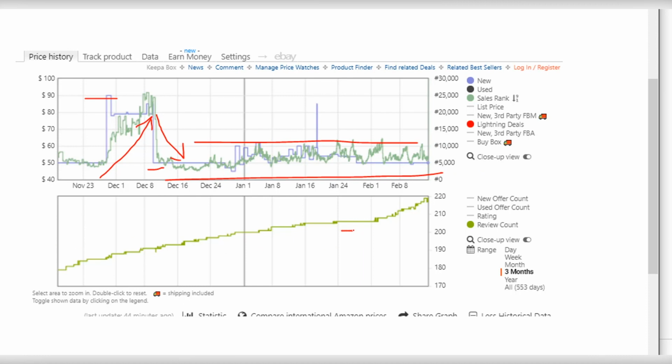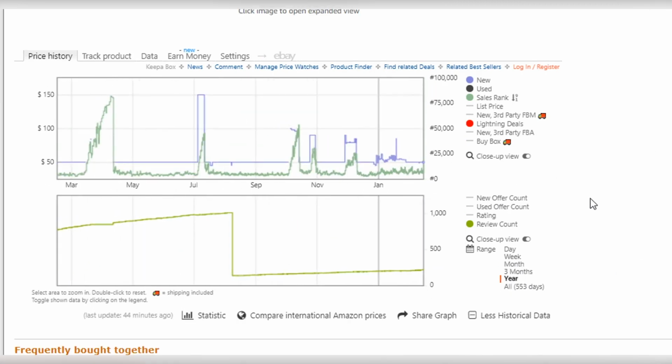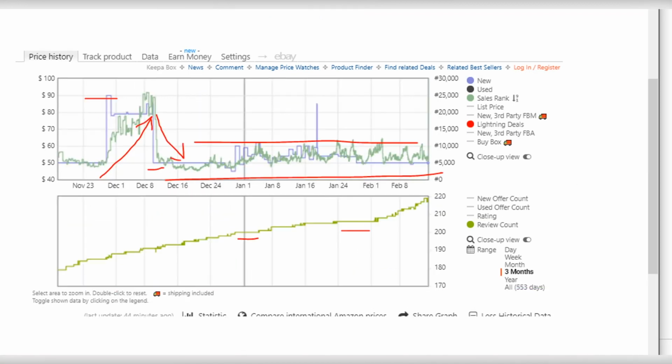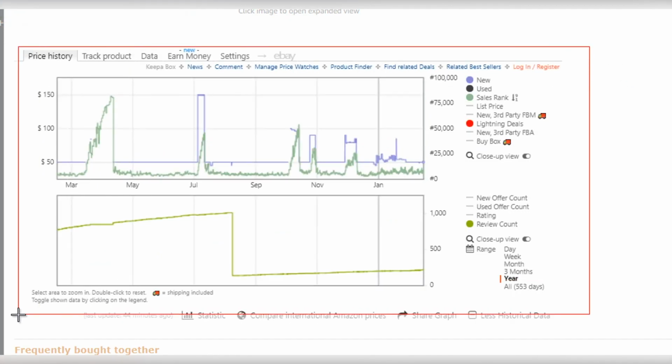Reviews, I still don't like seeing these flat lines. I want to see a consistent, gradual increase. He doesn't run any lightning deals. Amazon's never sold on this listing that we can see. Nothing too crazy, okay? Let's look at the all. Actually, let's go for a year first. Again, this is clear, but check this out. We see something new here. This is what I like to see.